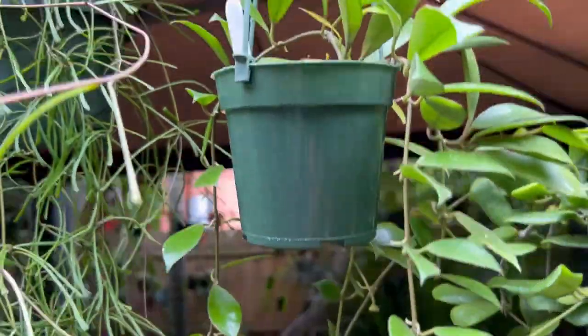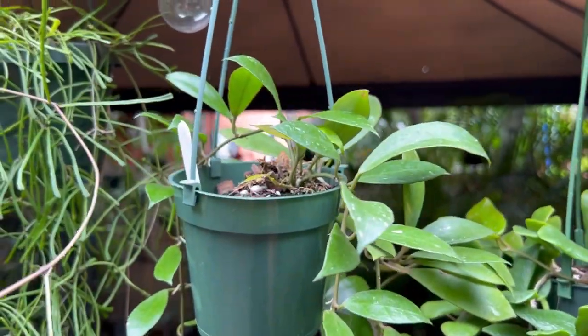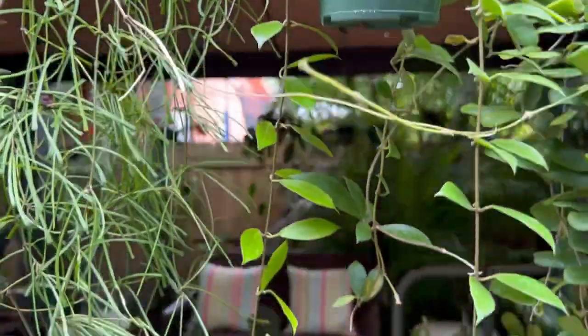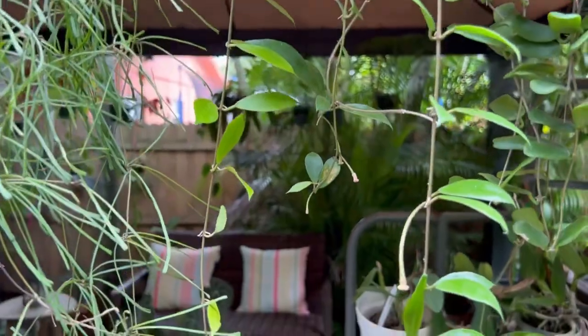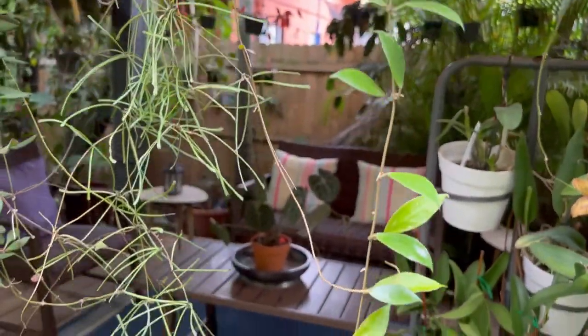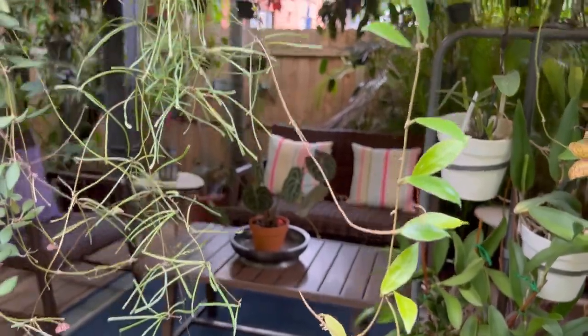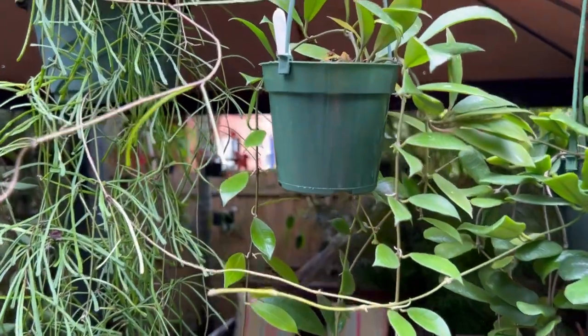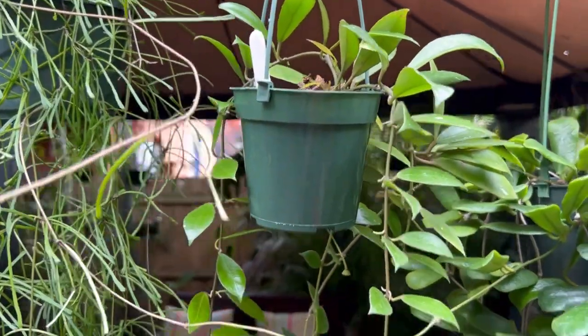It has a bunch of peduncles. And since I moved it outside, it's really put out a lot of new growth, so it's growing pretty fast and putting out peduncles. If I move it into a brighter, sunnier area, these leaves should turn a really nice color. So that is Hoya L.